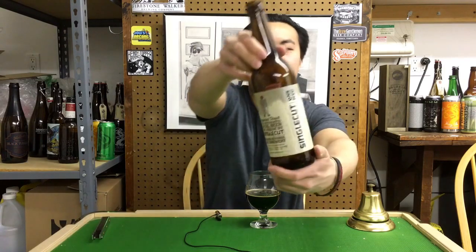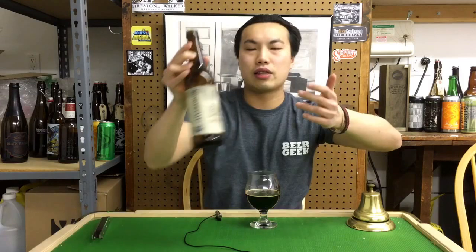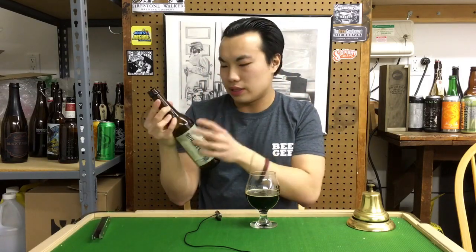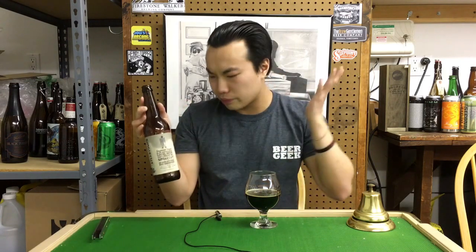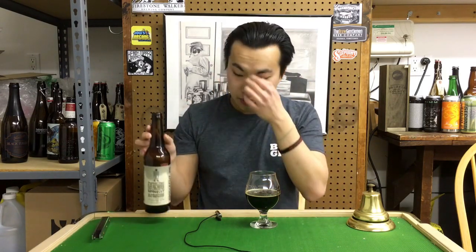First off, you'll see that the bottle is pretty gross looking, with this brown coming through. It turns out that their bottle cleaner was not functional when they bottled the beer, so it does have a stained label and bottle, but it's all good. Doesn't affect the beer itself, right? The beer comes in at 11%.